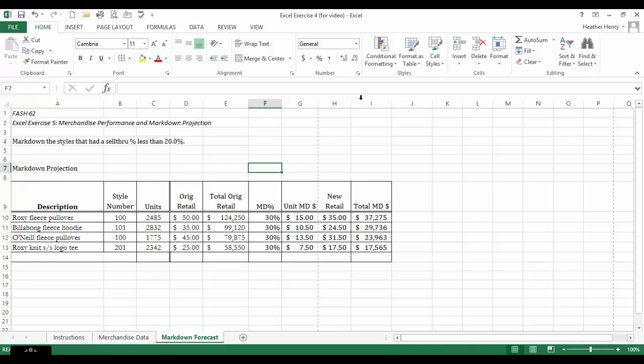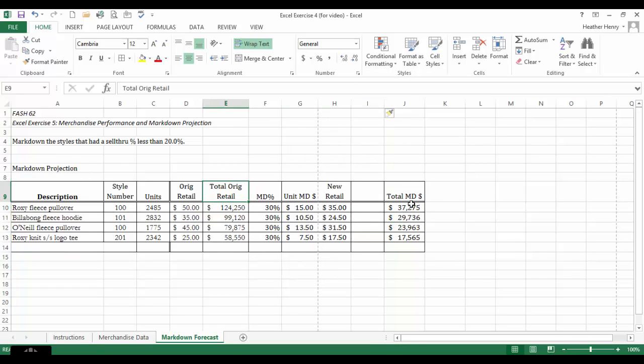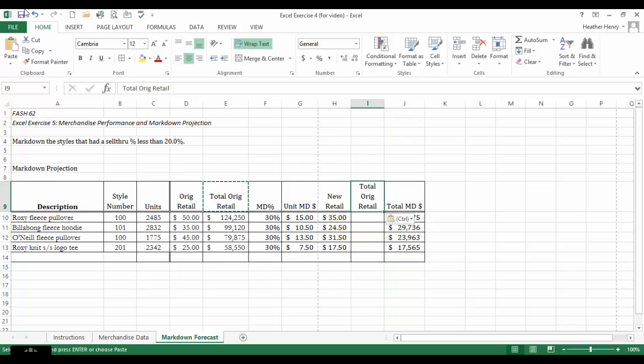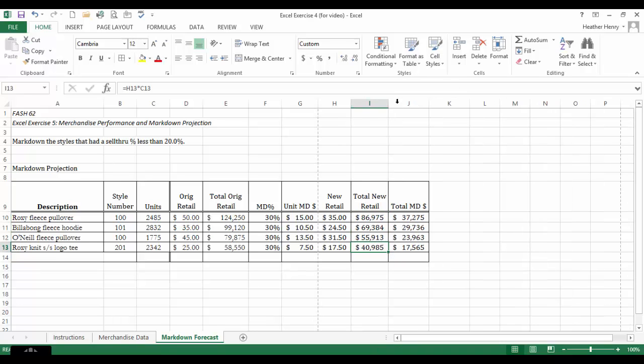Now let's go ahead and do the same thing for our new unit retail. Insert a column after new unit retail. So we will say the total new retail for this. Once again, we will take the $35 of the new retail price times the total number of units we marked down to get the new retail value. Let's go ahead and take out the decimal points here once again and apply this to all of the styles.